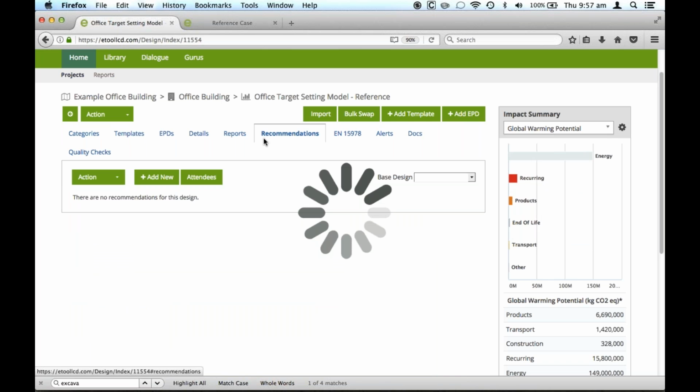And you just go through the same process. You just start documenting your changes, recording those changes, and build up that audit trail. And we'll typically put 20, 25, 30 recommendations together when we're doing a target setting. Really try and push down towards a zero carbon outcome. And then we'll present that to the design team.